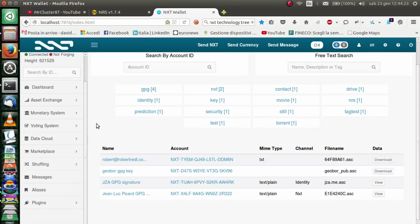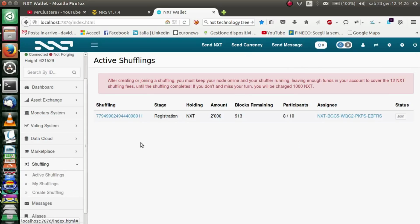Then the next feature will be shuffling, as we saw. So let's have a look. After creating or joining a shuffling, you must keep your node online and your shuffler running, leaving enough funds in your account to cover the 12 NXT shuffling fees until the shuffling completes. If you don't and miss your turn, you will be charged 1000 NXT. So we have the first official shuffling pool, let's say. Basically you can shuffle your NXT so that it can't be traced back through the blockchain.